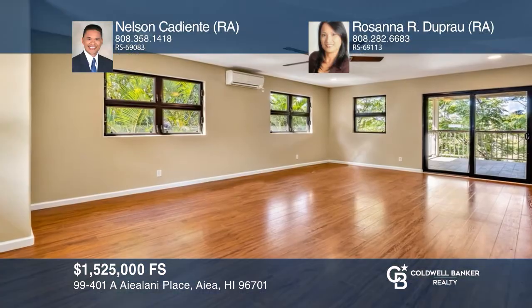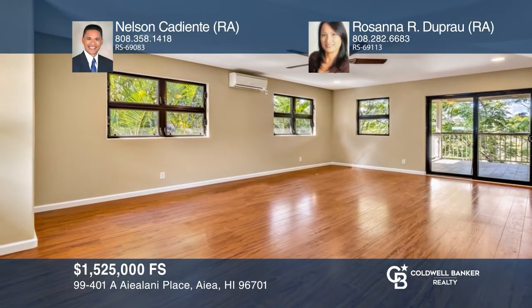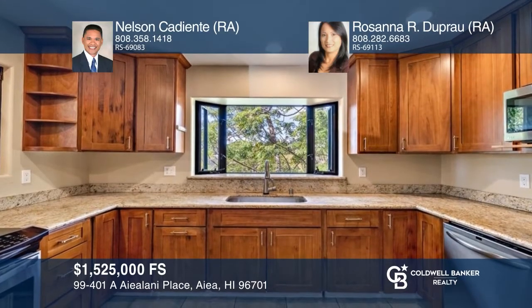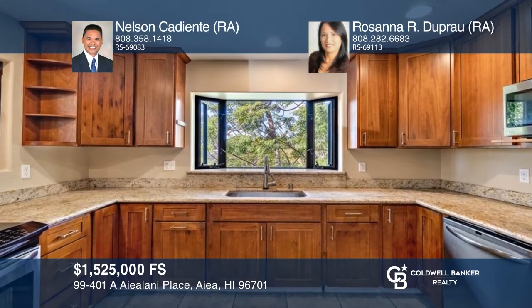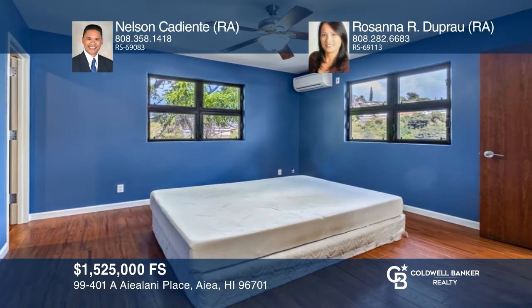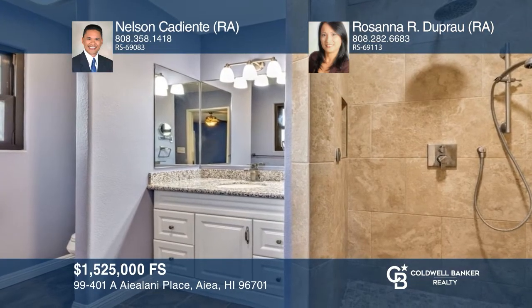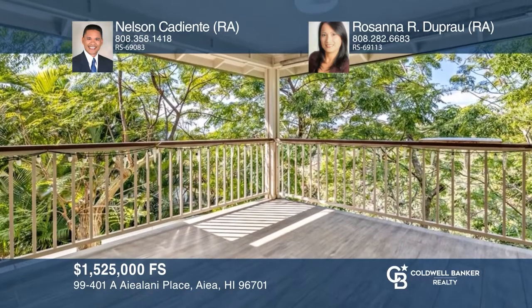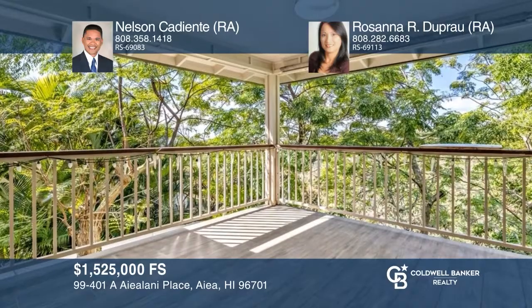Welcome to this 5-bedroom, 3.5-bathroom home that features ceiling fans, wood laminate flooring, and a wet bar. The first floor boasts a covered porch with a distant ocean view and a 2-car garage. The property also offers a basement with additional entrance and a 1-bed, 1-bath detached structure. Come see all this home has to offer with Nelson Cadiente and Rosanna R. Duprau.